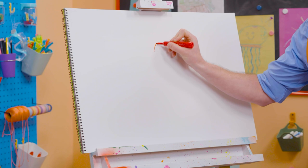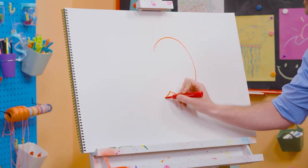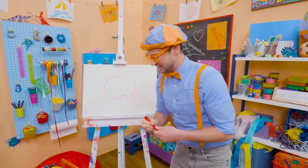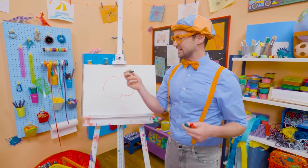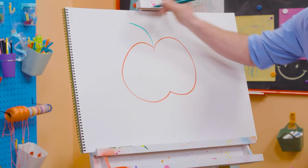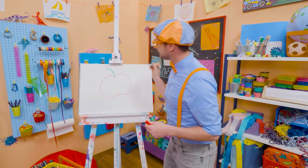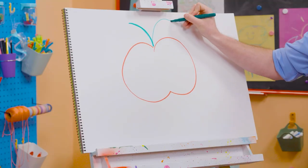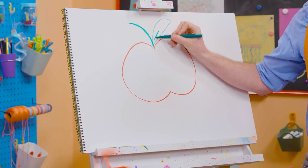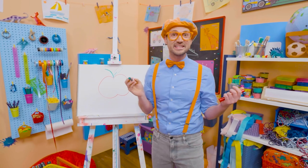All right, so let's draw a curved line like this. Ooh, and another curve on that side. There we go. And then, since apples have stems and leaves, let's take the color green and then do a stem right up here. There we go. Maybe a little thicker. But then for the leaf, a couple curved lines like that, and then a line right in the middle. Whoa, doesn't that look like a tasty apple?